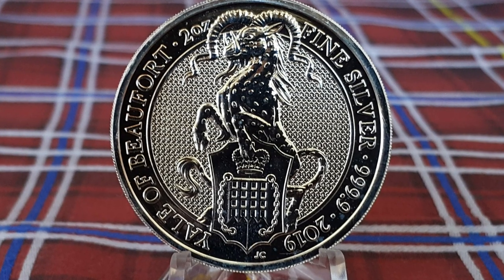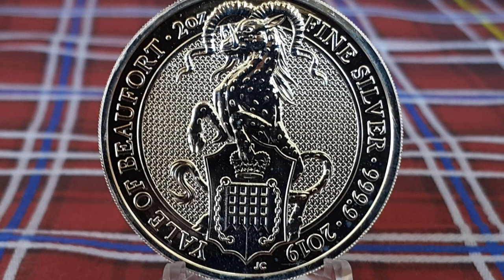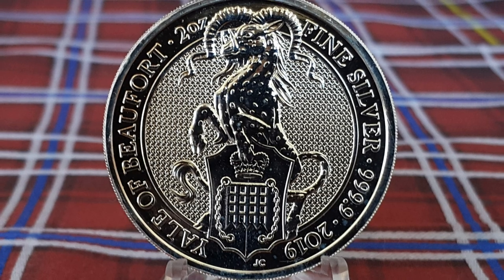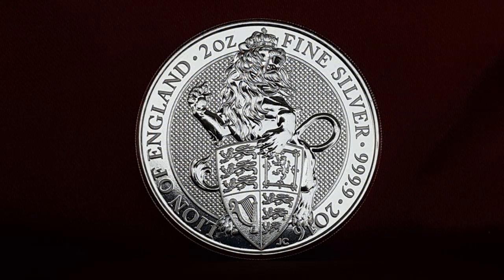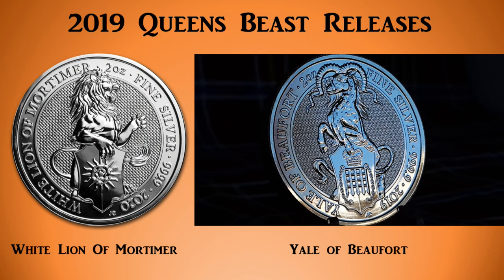Introducing the 7th release in the 10-coin Queen's Beasts series, the Yale of Beaufort. Skillfully crafted at the Royal Mint located in Llantrisant, Wales, this series first launched in 2016 with the release of the Lion of England and has followed with the release of 2 coin designs each year since. The Yale of Beaufort represents the second of the 2019 designs.